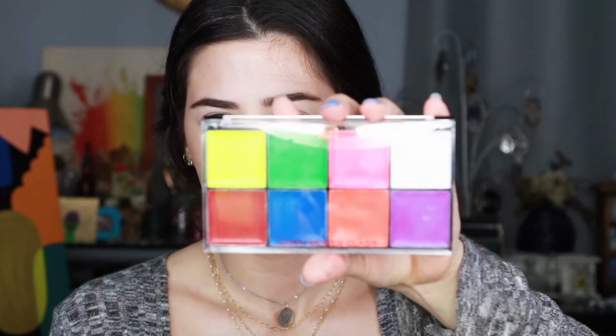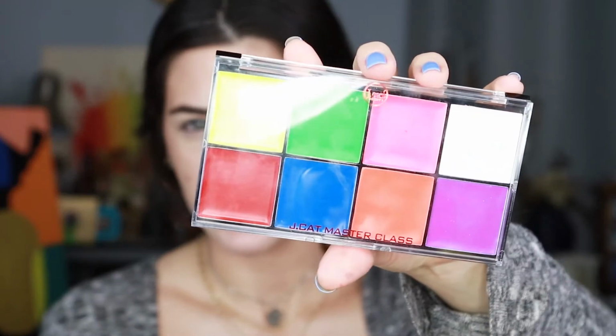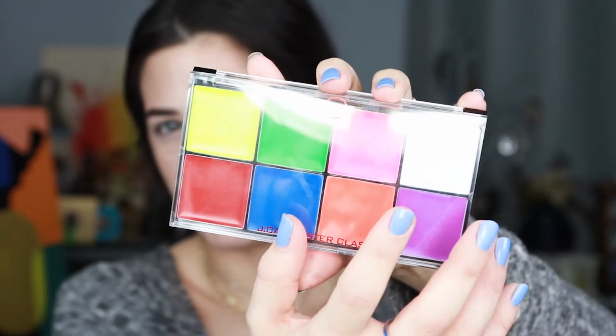And then I have this J.Cat Masterclass. It's marketed as like an FX palette. It's a cream palette, and I'm mostly going to be using it for the white shade to give that cloud effect. So I'm going to go ahead and get started.